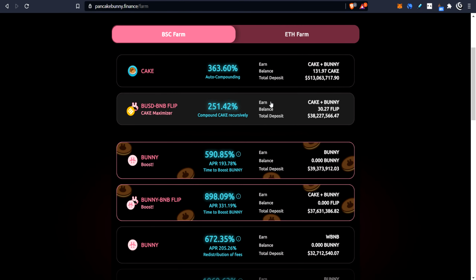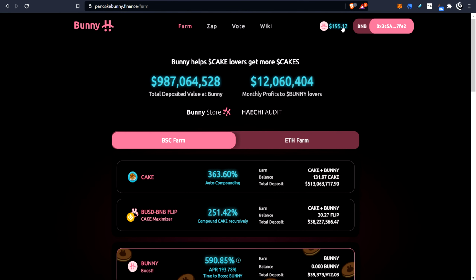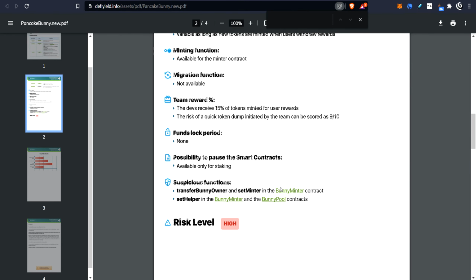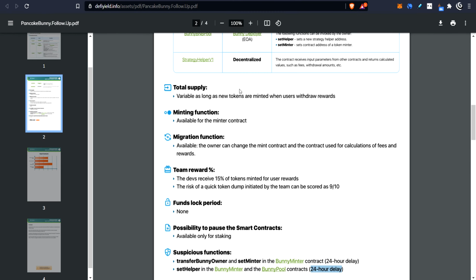I might put my bunny rewards into these bunny vaults, but whether or not I'm going to buy bunny at $200 a pop and stick them in here, that's basically where this risk assessment comes from, the actual bunny token itself, because they can mint it, they can dump it, they can sell it. Like this 9 out of 10 rating here is basically the devs get a lot of bunny tokens, and they can just dump them at any time if they wanted to.